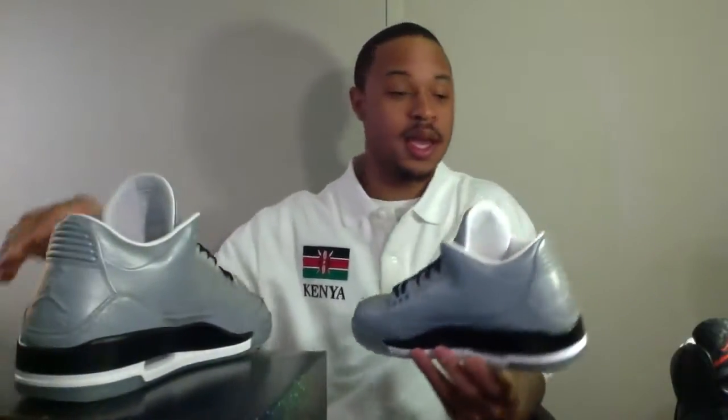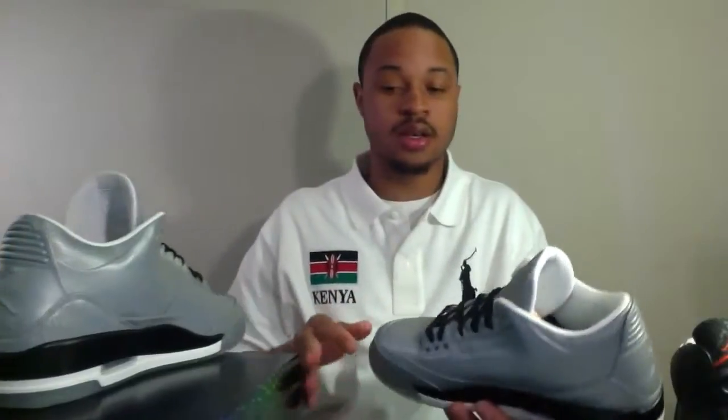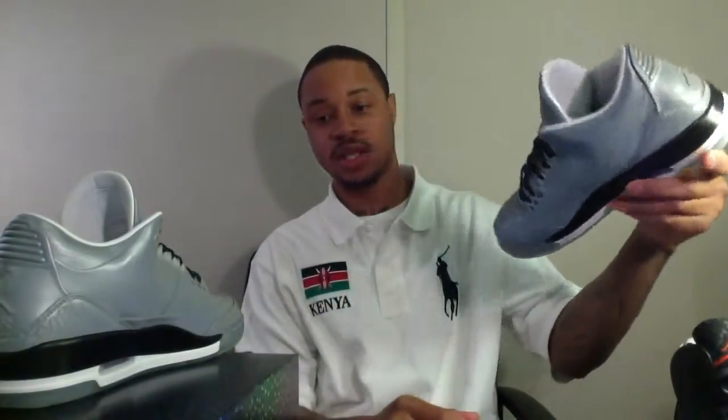And when you hit these things with a flash, they light up like they got batteries in them. If I'd had my phone out here, I would show you guys. I'm gonna hold it to the light and you could just see. That does no justice.